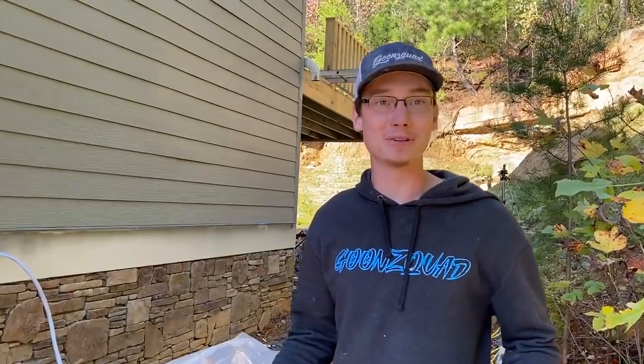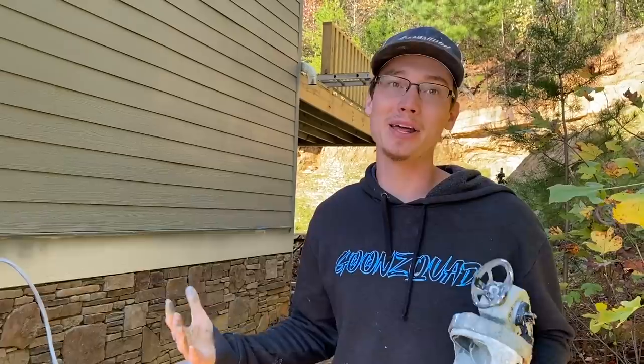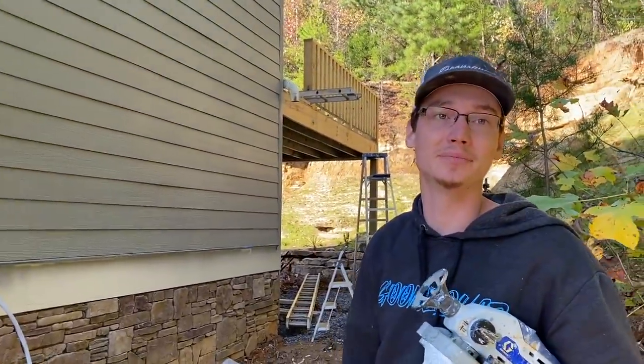But I think we're ready to actually try some trim paint, because we may go a different route now with the trim. After we painted this, we looked at some pictures and we're like, white may be the way to go, because we do have black windows. If we do paint the trim around it white, I think it'll pop really well. That's probably just gonna pop.